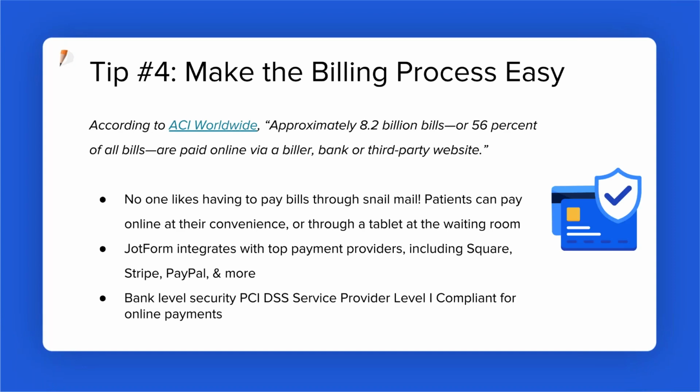Tip number 4, make the billing process easy. According to research, approximately 8.2 billion bills, or 56% of all bills, are paid online via a biller, bank, or third-party website. Nobody likes having to pay bills through snail mail, not the practice who would rather get their payments in a timely manner, nor the patients who are endlessly receiving envelopes in the mail, and it's a really inconvenient and physical process when it would usually just take getting out their credit card and paying online or even through their phone.